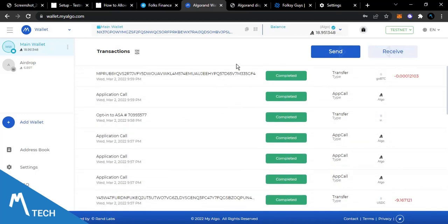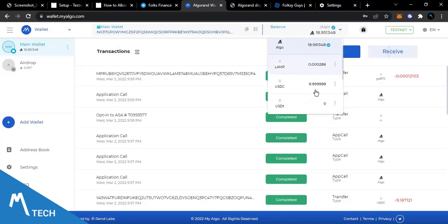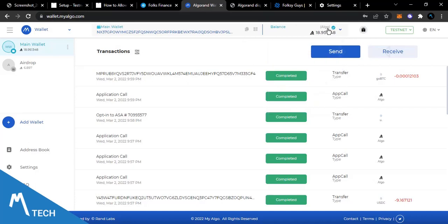Now testnet faucets are, at the base, like the network currency. For example, in this case we have it as Algo. So testnet faucet is basically any currency that they are giving you for testing the network. It could be anything. But first of all, we are going to have to claim some Algos.